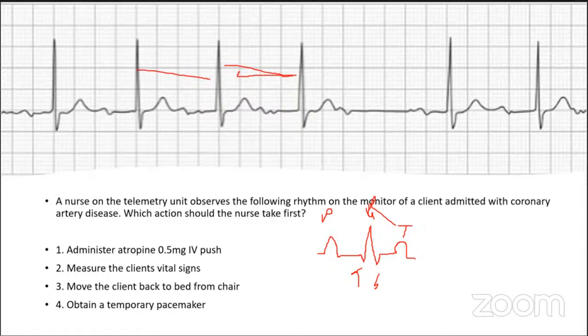So this is what a normal should look like. But there's a point I want you to focus on for the NCLEX. This flat area here. Remember, how do you name your waves and your segments? We already have our waves as P wave, Q wave, R wave, S wave, T wave. Segments are named by the waves that border them on the left and the right side. For example, we have our S wave here and our T wave here. So this particular place that is flat is called our ST segment. And you can see it's flat.